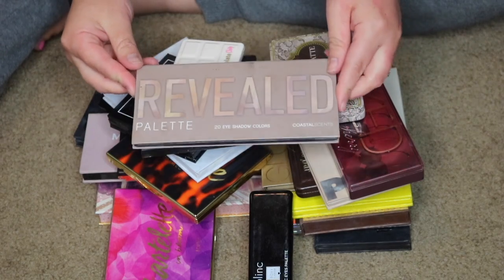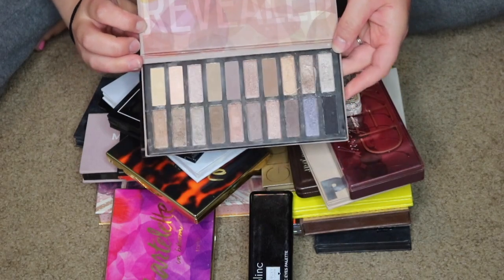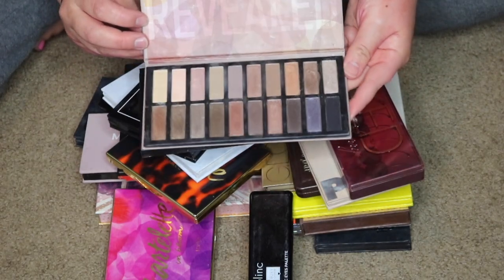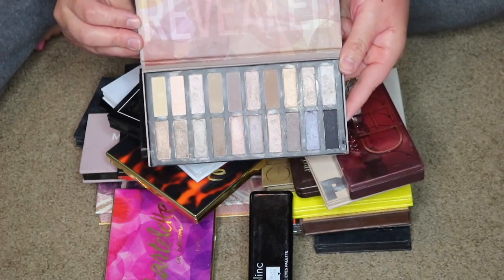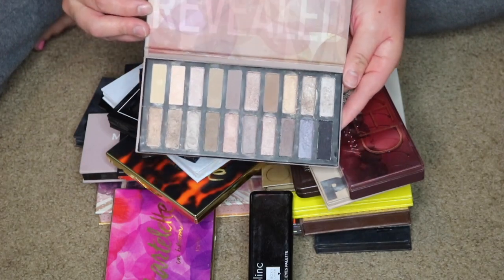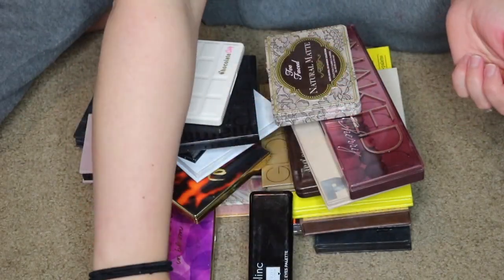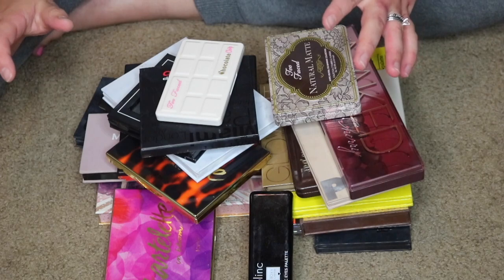This is by Coastal Scents. This is the Revealed palette. I still love this palette. It's so, so pretty, but do I need it? Probably not. Do I have other colors and other palettes? Probably, but I still want to keep it. I'm going to put this in the maybe pile, and we'll come back to that one.